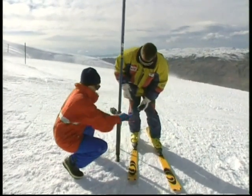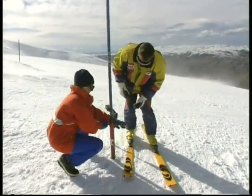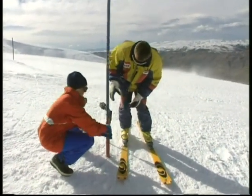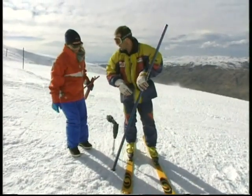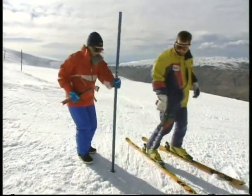You can see the screw grips, which you have to work into the snow. Once we've got them in, they aren't going to come out again. In a slalom, the skiers are hitting the poles. You want the poles to bend out of their way, and they carry on without any injury to anybody. Great, so that one's right? That one's perfect.